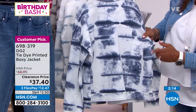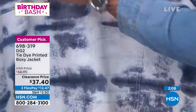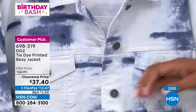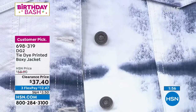I don't know if you can see it. It's so expensive to do. So you have all these princess seams, which gives you the shape, and princess seams right here. You have all the seaming. It's so expensive to do those details. And then the buttons are beautiful. If you come in closely, so 100 of you are going to get the navy. Now, all of the jackets are so gorgeous, but if you want the navy, go ahead and get it.